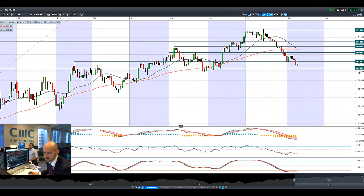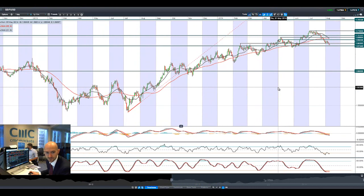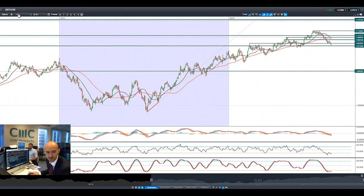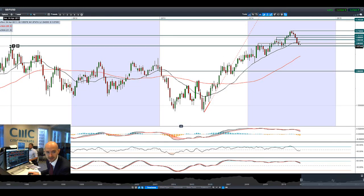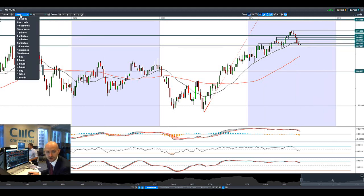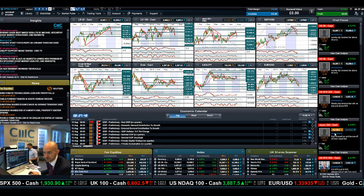We finish up with cable, a very negative session on Friday, a very limited bounce this morning. 1.6744 could be the potential support, and that level must be from quite a while away. Let me go into my weekly interval to see that. You can see it was the high from April 2011. That's why I've still got it in there just now. So that will be a strategic level to watch on GBP USD, but we are in the middle of a range right now.